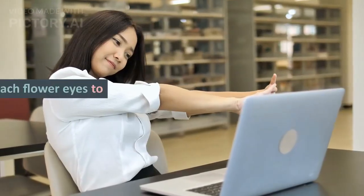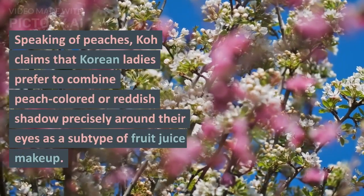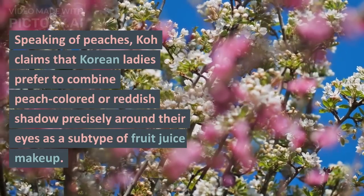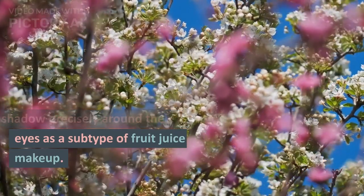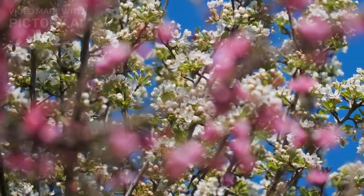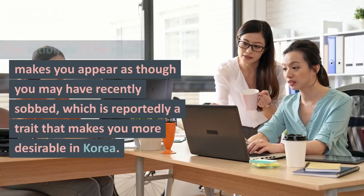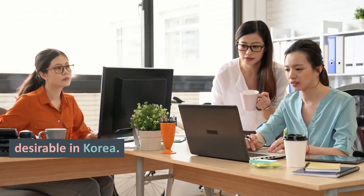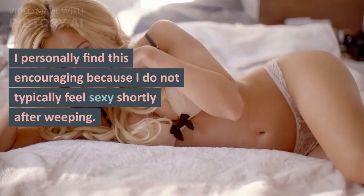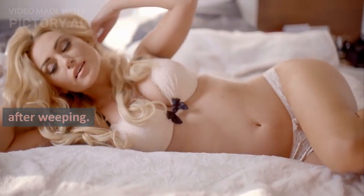3. Permit peach flower eyes to exist. Speaking of peaches, Ko claims that Korean ladies prefer to combine peach-colored or reddish shadow precisely around their eyes as a subtype of fruit juice makeup. The rationale? The result makes you appear as though you may have recently sobbed, which is reportedly a trait that makes you more desirable in Korea. I personally find this encouraging because I do not typically feel sexy shortly after weeping.